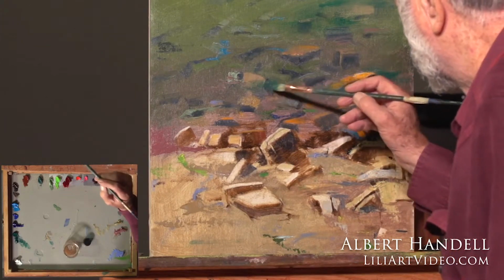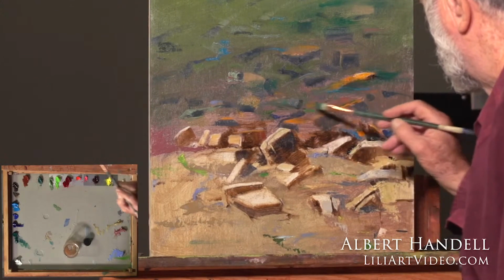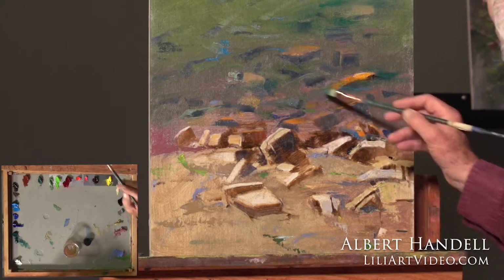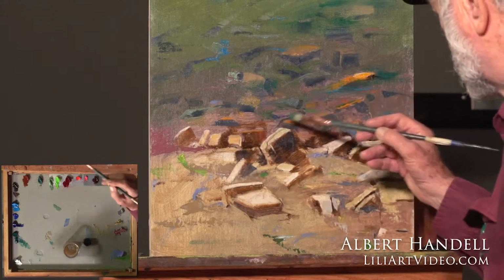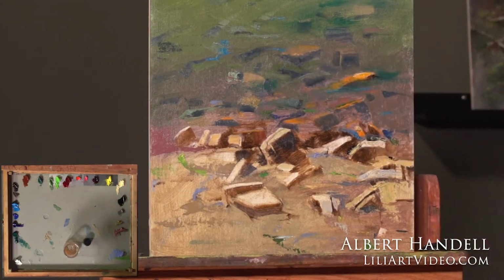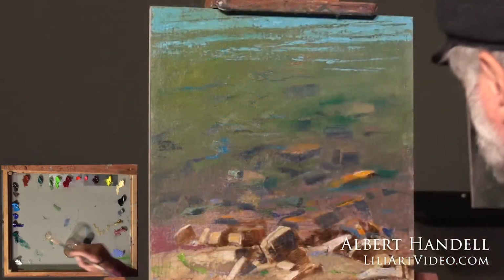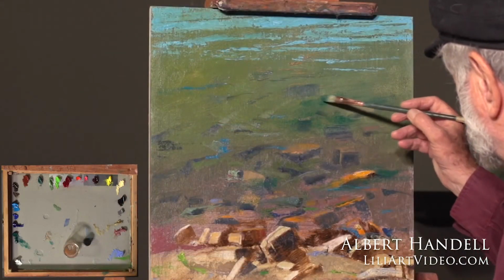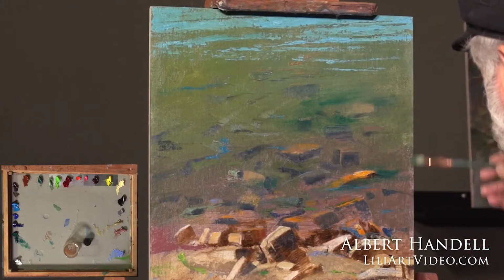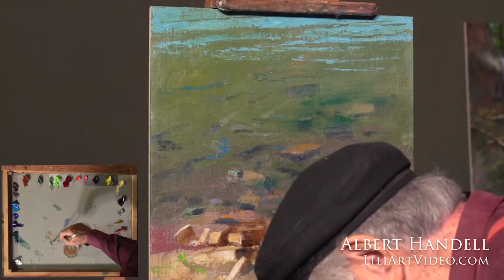See? Okay, I'm going to put a lot of this stuff even more underwater. When I do that, this stuff really stands out. And this is what I had started up here. And I'm going to do a little bit more with that. And as I go away, the green, well, let's see how it goes.